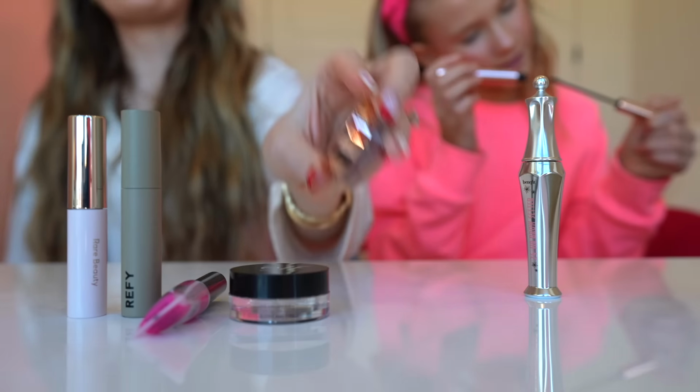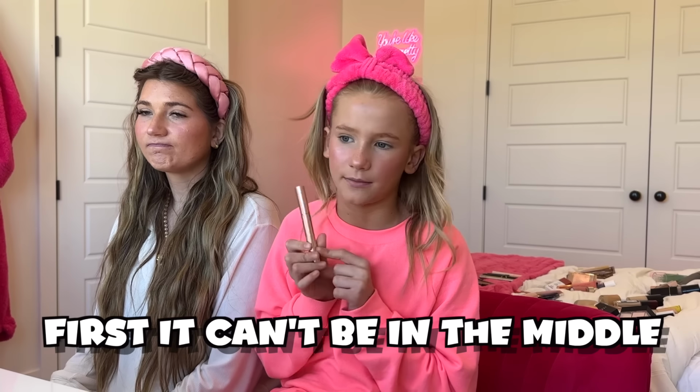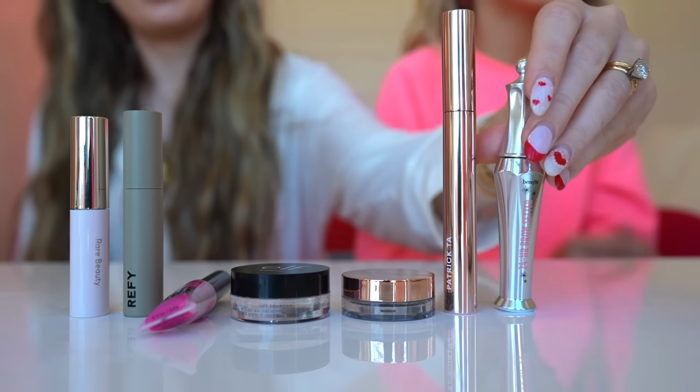That's so good, though. All right. Next, I'm also going to take a risk. Oh, that is a risk. We'll put the Anastasia right by it because they're pretty much the same thing. Either this is last or this is first. It can't be in the middle, so I'm going to do it. And last, we're going to put Benefit. Well, like one of the last.